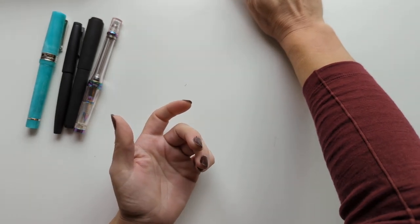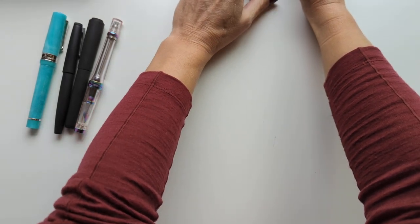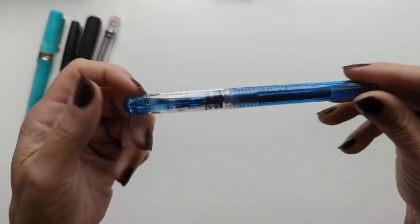The next one. Whoa. The last pens, none of them have roll stops, clips. They just all started taking off. Spoiler: it's a Platinum Preppy.